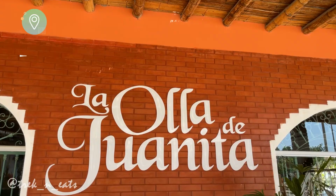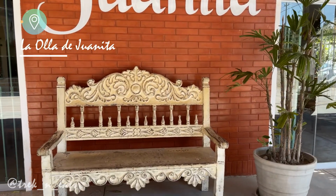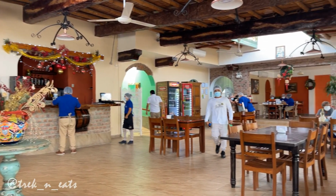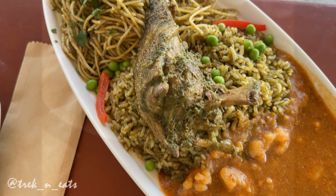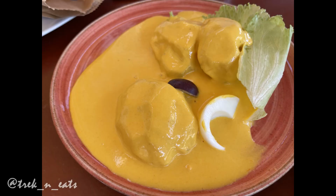We wanted to try the regional cuisine instead, so we tried La Joya de Juanita. This restaurant is worth going to Huacachina for. It offers traditional food among the best dishes we had in Peru. Some of their most popular dishes, lomo saltado with tacu tacu, duck with green rice, seco de res, and potatoes with ají, were outstanding, but everything we tried just blew our minds.